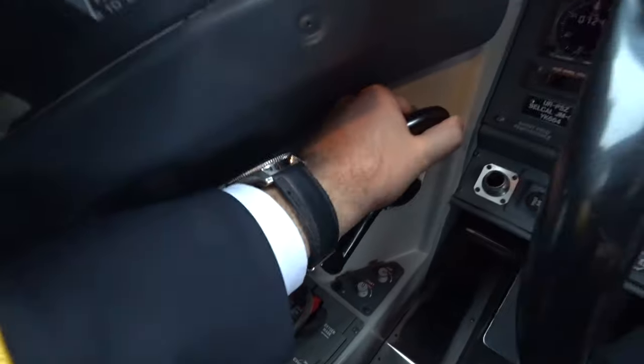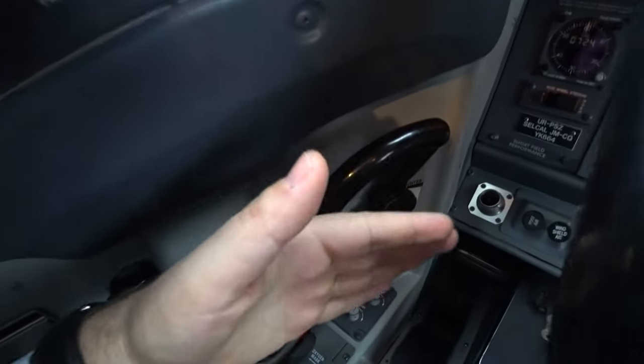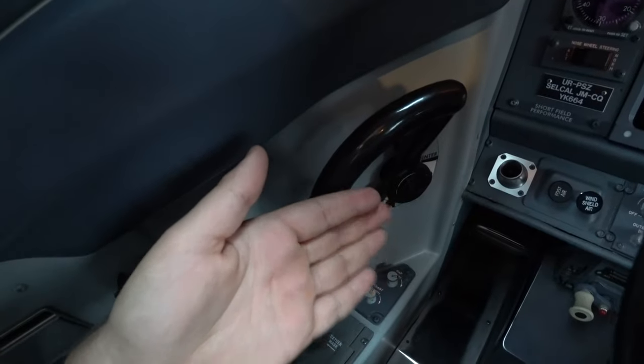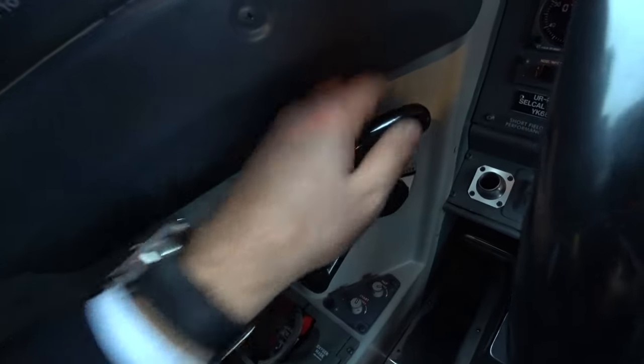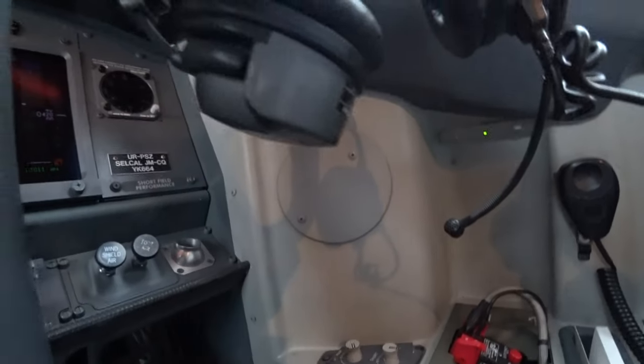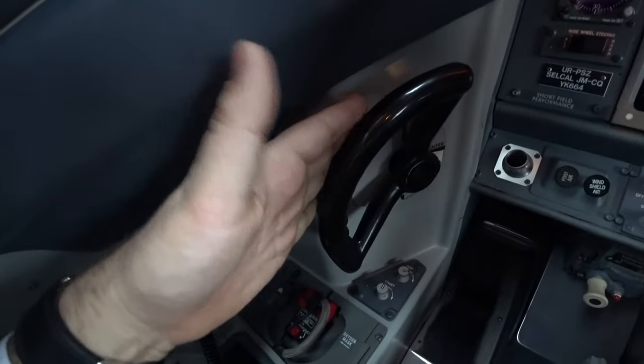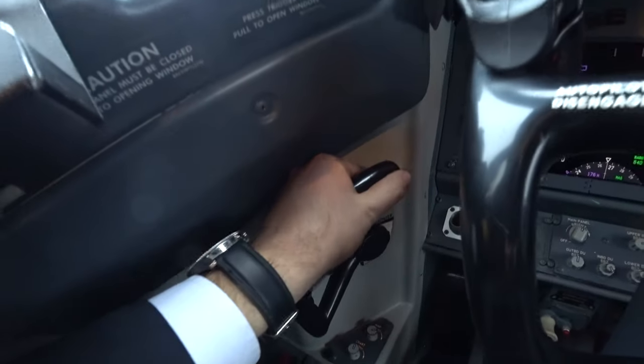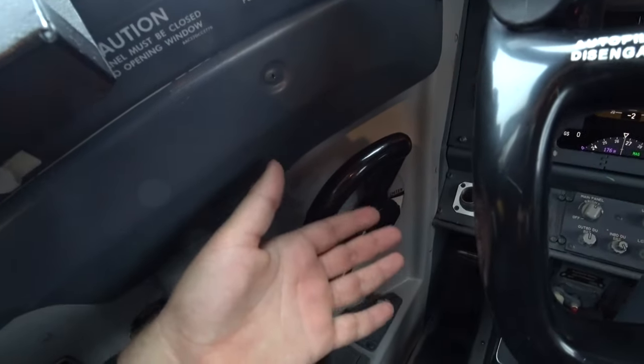This is a nose wheel steering located only on the left side on this airplane. There are some Boeing 737 modifications where we have the same steering wheel on the right, but here we don't have it. So only the captain can taxi on this airplane. So you just operate the nose wheel through this steering, exactly like on a car.